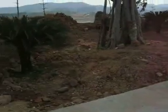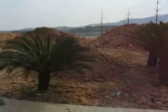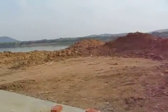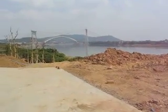As you can see, it's still a bit messy, but it will be finished. Whether it will be finished to what we would call Western standards is another matter, but it will be finished, and it will be a beautiful place to be. Here, look at this. It gives you some idea.